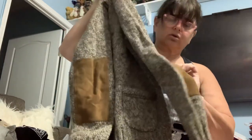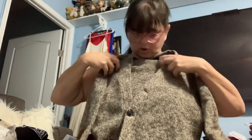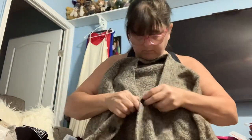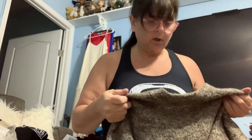Like how cute, and it's got the little patch. Super soft. This is like a faux suede, but it's like velvet. Oh, is that not the most darling thing ever? Oh, and I got it buttoned wrong. See, that makes it even better. Like old senile grandpa sweater. There we go. My dog is trying to bury something in the carpet. So, I love that. And this is Polo by Ralph Lauren, 100% wool, and it is a size medium.